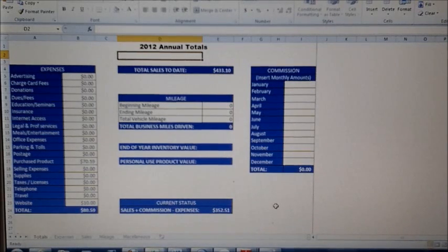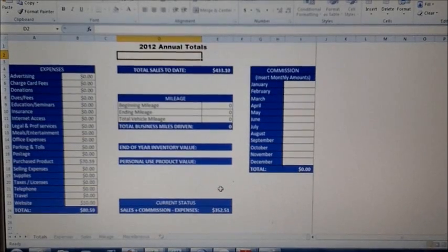So I have made up a simplified tax form. It's a way for you to keep track of and inventory your expenses and your income for your business. And I'm going to show you a little bit about how to use it. If you have any questions, make sure you get a hold of me later on. First of all, it's an Excel spreadsheet. I have locked the formulas in there, I believe, and I'm happy to share this with anybody who wants it.